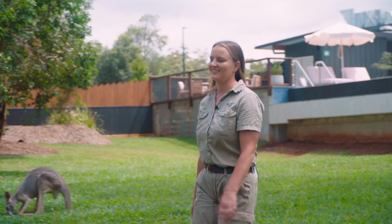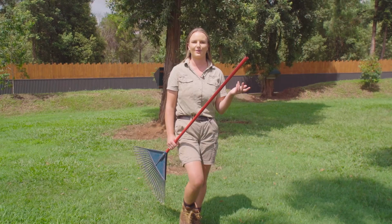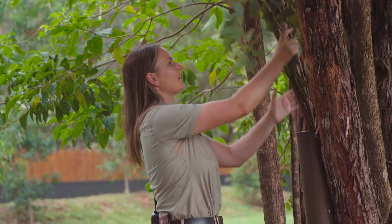Here at the Crocodile Hunter Lodge, we have a beautiful mob of red kangaroos. We've also got two really cheeky emus, Eddie and Eric. We've also got a few beautiful northern koalas hanging in our trees. My role over here as a keeper is to make sure that everyone is well fed, given lots of love and lots of enrichment.